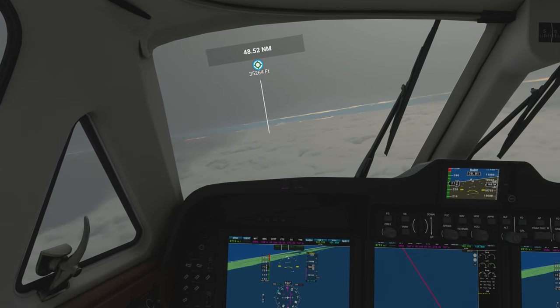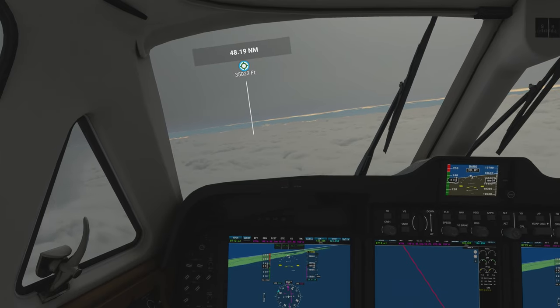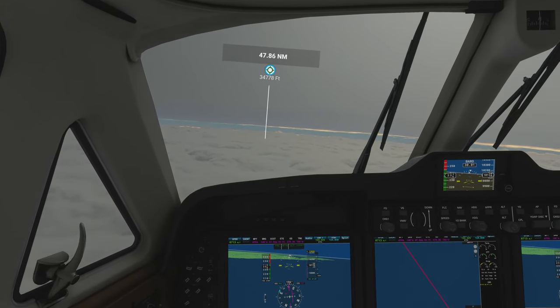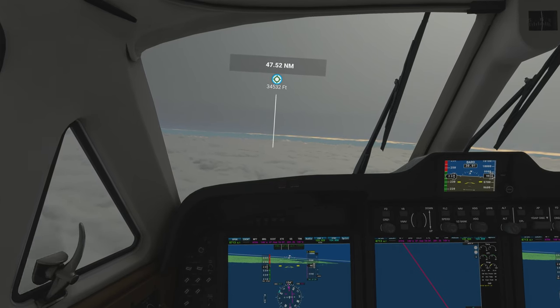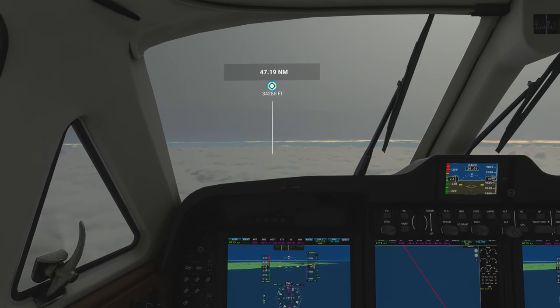Okay, so we're clearly not over land here. I must have imagined that. I'll have to go back and listen, see if I could hear it on the recording. But I don't see any evidence of us about to hit anything.